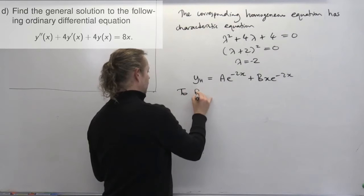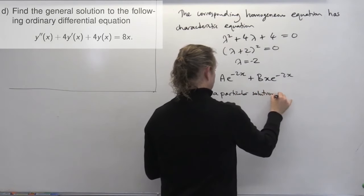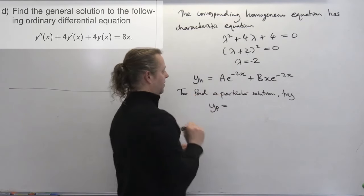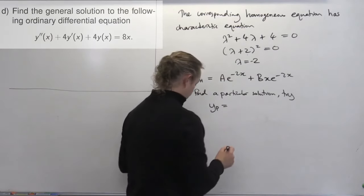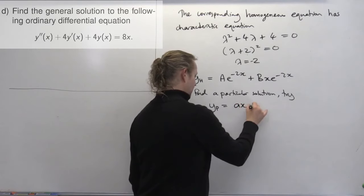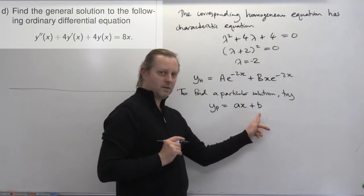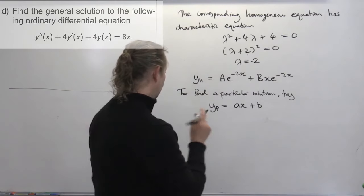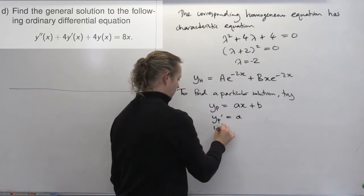So to find a particular solution, we want to basically just guess. So let's call that yp, and because we've got an 8x on the right hand side, my guess is going to be something that will lead to expressions like that when you take derivatives, and the guess would be ax plus b. The most popular mistake to make here would be to leave off this b and just put a multiple of x, but if you try that, you should be able to see that it generally doesn't work. With this particular guess, the first derivative is a and the second derivative is zero.